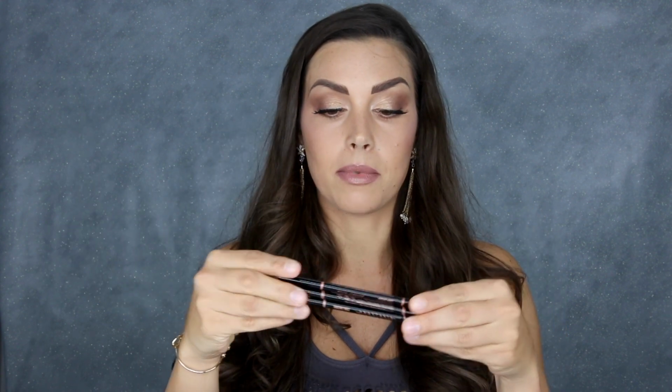We have some Anastasia Brow Wiz. Here are three that are empty, and I go through them like crazy. This is the only brow pencil that is good enough for me, to be honest. I have been trying to buy cheaper ones, but this is the only one that is working for me. I always go back to my Anastasia Brow Pencil, and it's the Brow Wiz. This is a ride or die for me. Cannot live without this one.